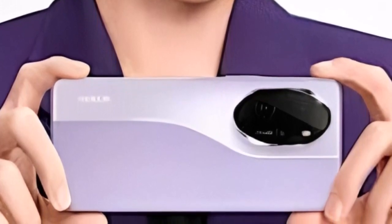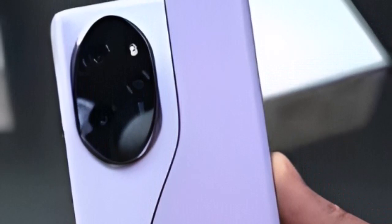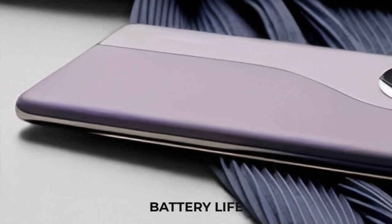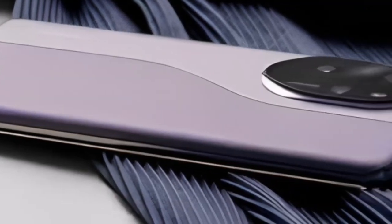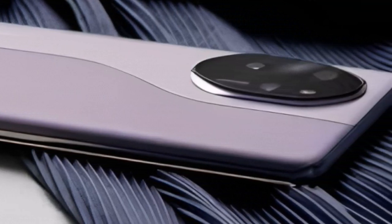The Honor 100 Pro ships with the latest Android version, complemented by regular software updates, ensuring optimal performance and access to the latest features. Battery life. One of the standout features of the Honor 100 Pro is its robust battery life. The device is equipped with a high-capacity 5000 mAh battery, ensuring all-day usage on a single charge.